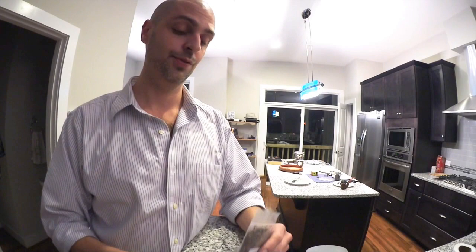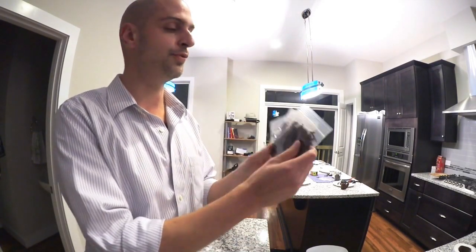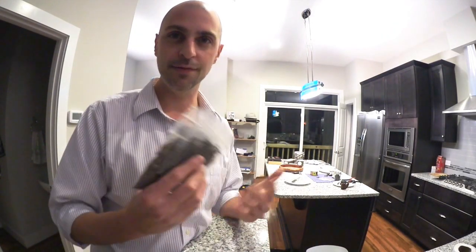In short, the package deal is pretty simple. You buy 3 tins and you get 3 samples for free. And these are not small samples. These are 3 half-ounce samples. Collectively, that's 1.5 ounces. That's essentially a tin. So to summarize, you buy 3 tins and you get a 4th tin for free, essentially.